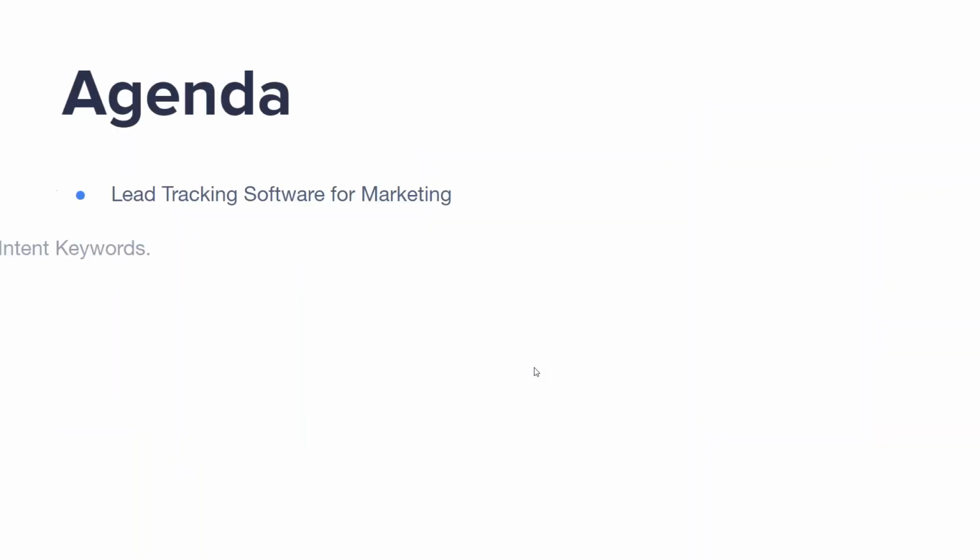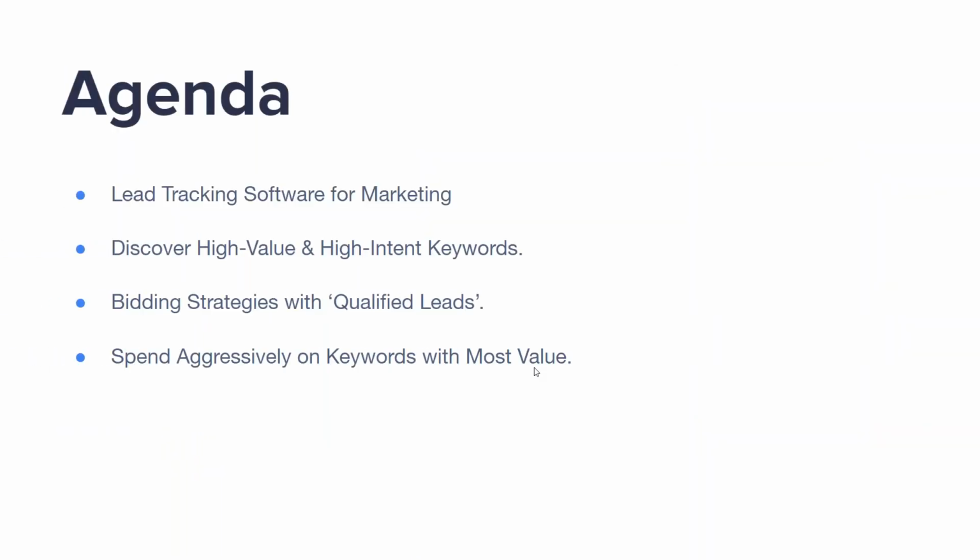Let's dive into it. So the agenda, we're going to look at lead tracking software for marketing and just define that. And then we're going to look at a few strategies: discover high value, high intent keywords, how to bid on using qualified leads instead of just all your total leads, and then when to spend and how to spend aggressively on keywords with the most value.